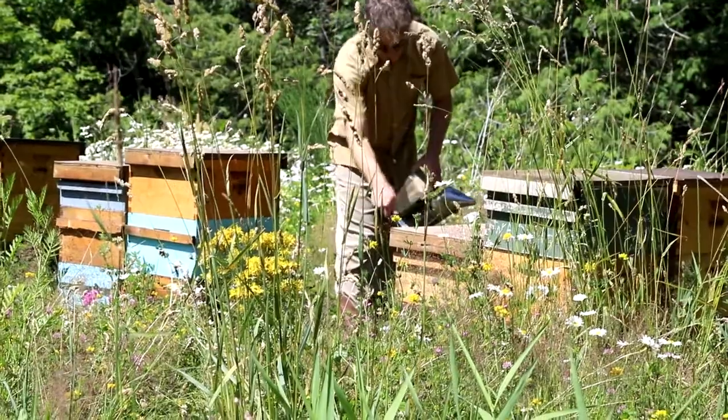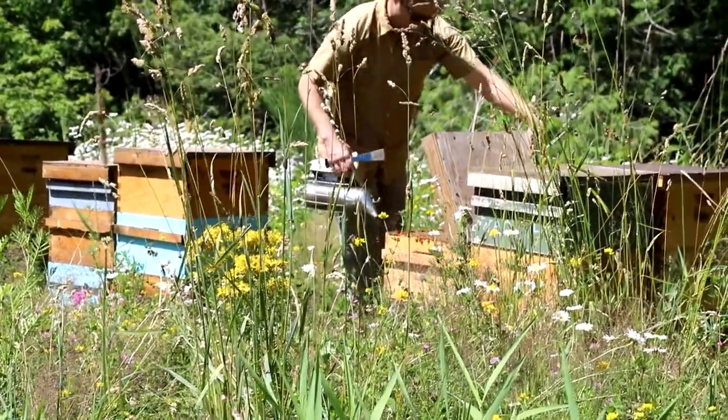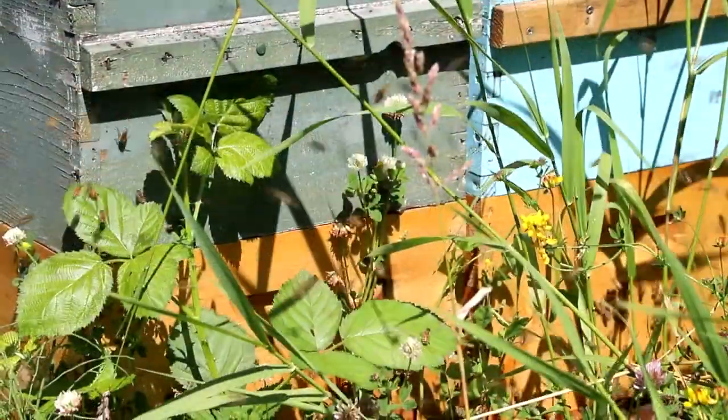That depends a great deal on the timing of where we put the hives and when we pull the honey off the hives, and also how we harvest that honey. And we always sell our honey raw and unfiltered. We also sell cut comb honey, which is kind of a rare and almost lost art.